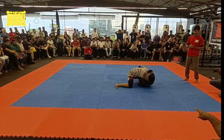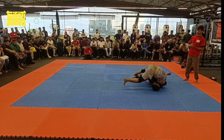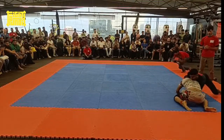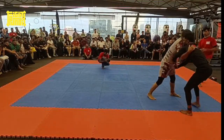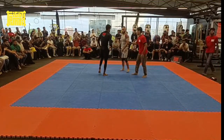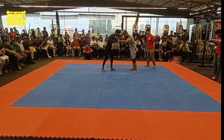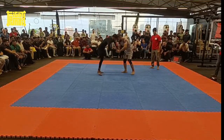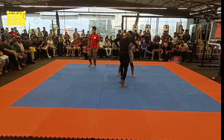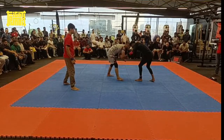As you see, Harsha has got Zain's head and arm trapped in a chokehold. Now he lands up on top. Zain is defending intelligently. He's able to get out of trouble there. 18 seconds on the clock. Harsha is a point behind. He really has to go for this takedown.